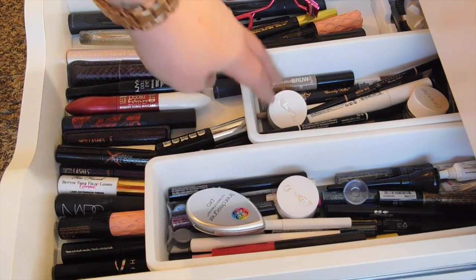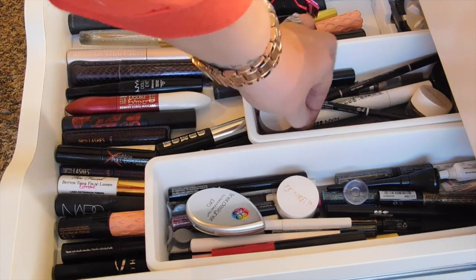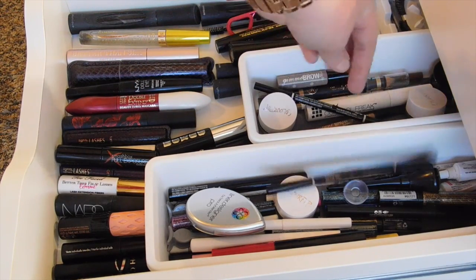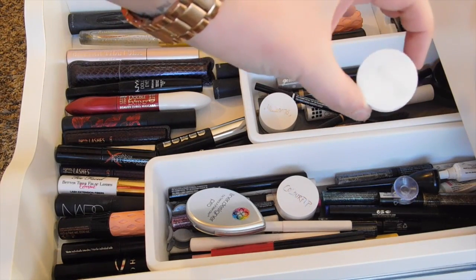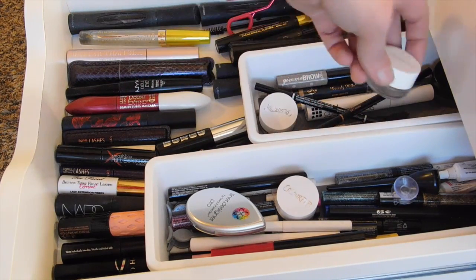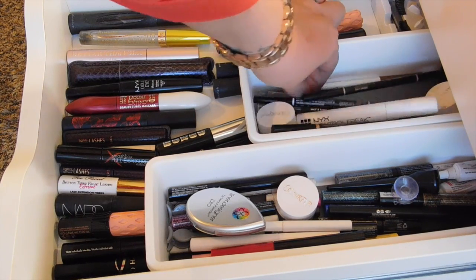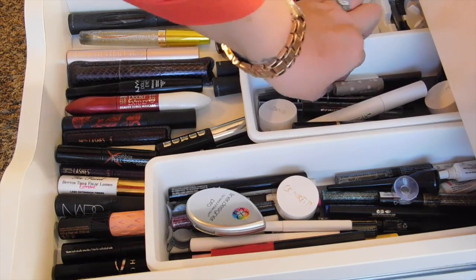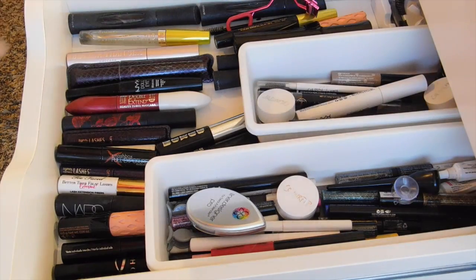Then in my eyebrow container, I have NYX Micro Brow. I have the Anastasia Brow Definer, Anastasia Brow Wiz. I have some ColourPop cream gel colors. I have 2 of those. I have Dope Taupe and I have Blondie. I have some clear setting gel. I have some Benefit Gimme Brow. Then I have some ColourPop pencils.